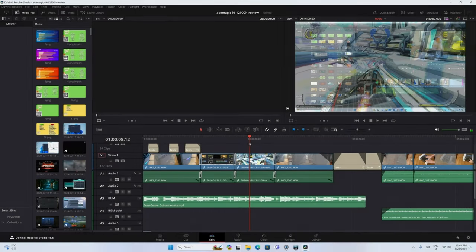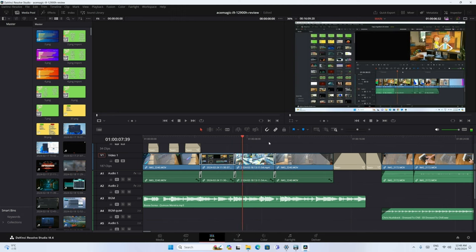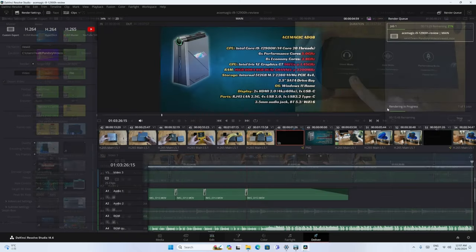Moving on to video editing, DaVinci Resolve can fully use AMD hardware decoding. While it isn't as snappy as using the best Intel chips, this Ryzen-powered PC is fully capable of editing video.